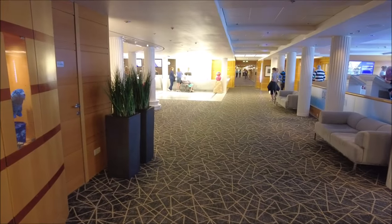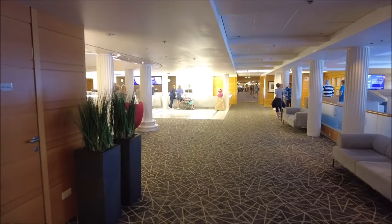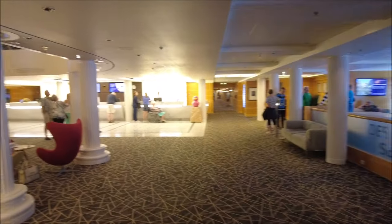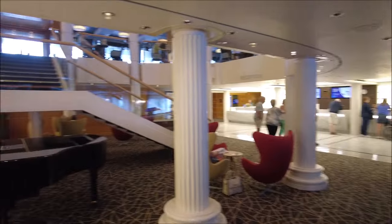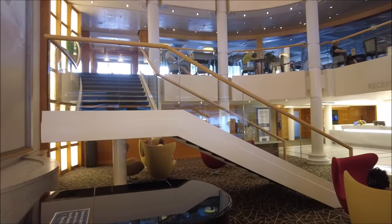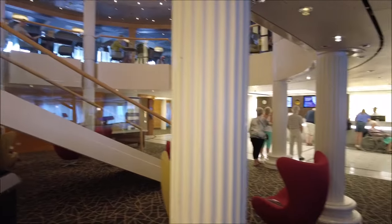So, starting as we did in the Voyager, really, over the ship. Here's reception and destination services. And you recognise this from last night. This is where me and Deb were sitting, watching the world go by. Nice area.